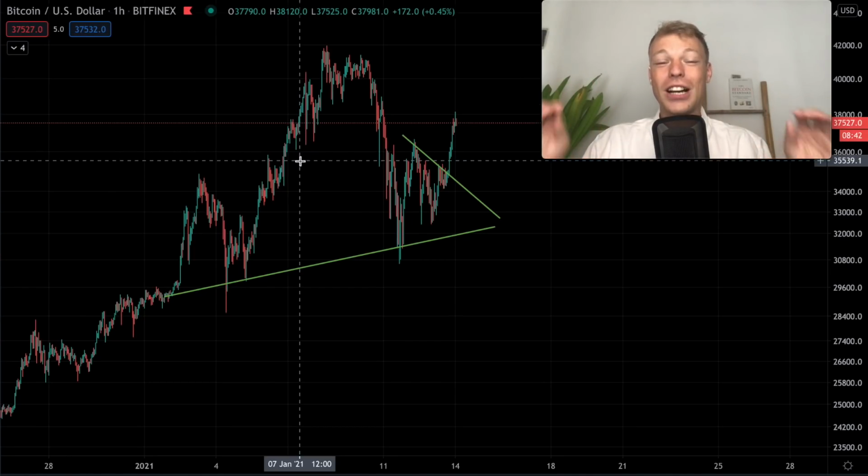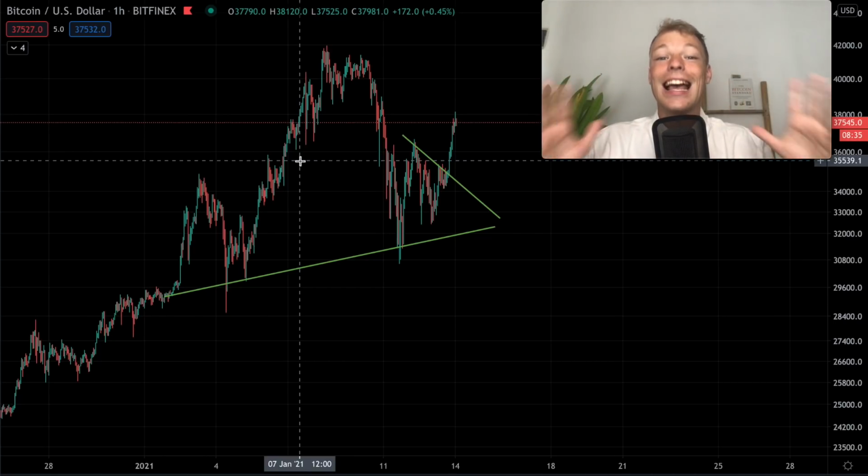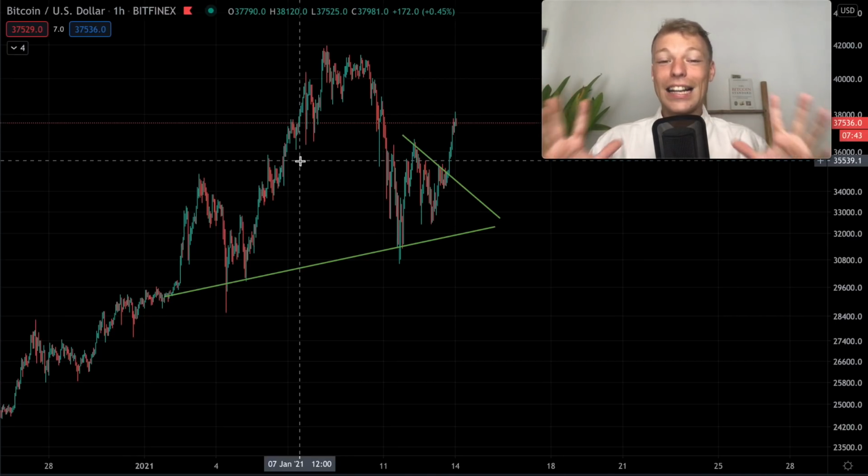Bitcoin broke out to the upside and right now is testing a key resistance level, guys. We are going to have a look at that. We are going to have a look at whether this head and shoulders pattern is invalidated now, and whether Bitcoin right now is starting a new uptrend, or whether Bitcoin still can see a drop to the downside. Then guys, we as well will be looking at some altcoins, the Bitcoin dominance, and a couple of your comments.